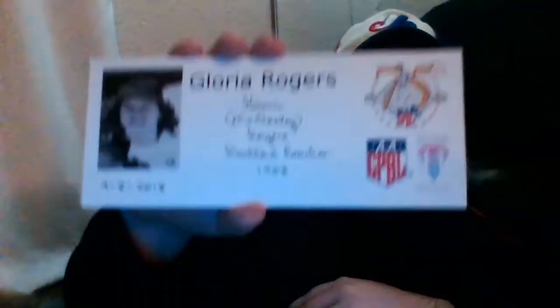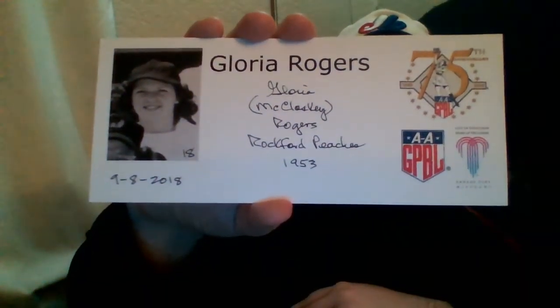But also out there we had Gloria Mccloskey Rogers, who was a member of the Rockford Peaches in 1953. She had a couple of photos on her. We were talking for a little bit, and she ran over to her bag and got those out for me. So I got 2 of those. One for me, one's going to go to Aubrey, since her daughter Annabelle, who you may have seen in a few of the videos I've done here before, absolutely wants more than anything to be a baseball player and a firefighter. So one of those will be going to her.